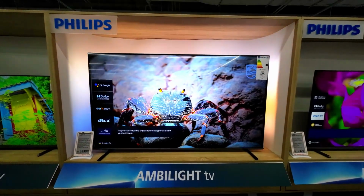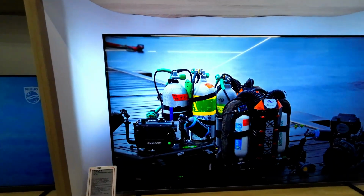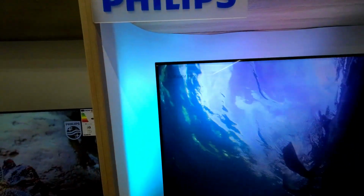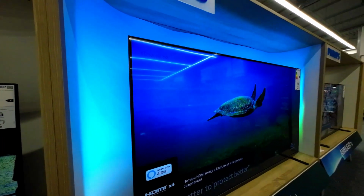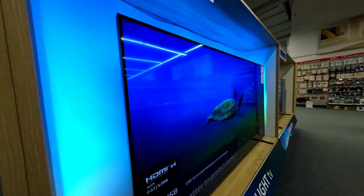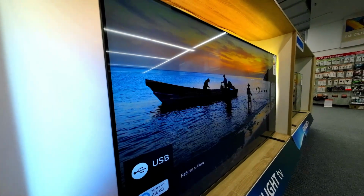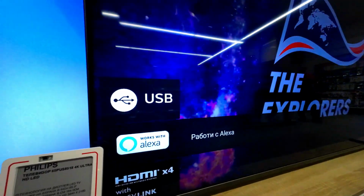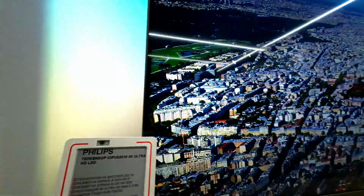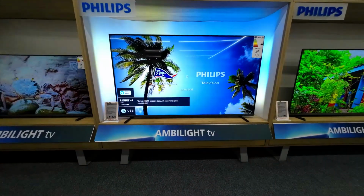Gaming: the Philips 65PUS8518 supports HDMI 2.1, 60 Hz refresh rate, ultra-low input lag, VRR (variable refresh rate), and FreeSync, making it suitable for fast-paced gaming. Connectivity: the Philips Wireless Home System, powered by DTS Play-Fi, allows you to connect to compatible soundbars and speakers for an enhanced audio experience.